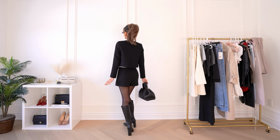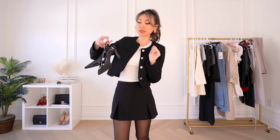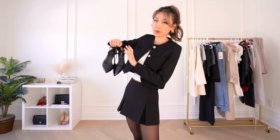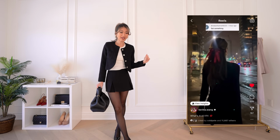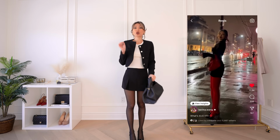By the way, in case you haven't noticed, these are a pair of skirts. You can also go for a pair of slingbacks because slingbacks are so trendy at the moment. I have these patent pointed toe slingbacks from Michael Kors, and they are so comfy as well. I actually wore these slingbacks in this reel right here. I was in them the entire night, out and about in the rain, and they did not hurt my feet at all.